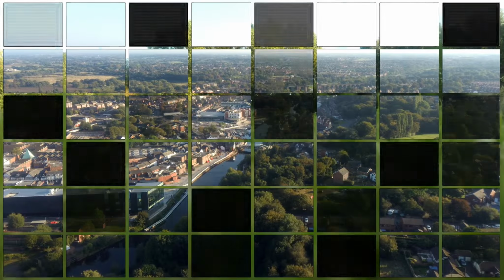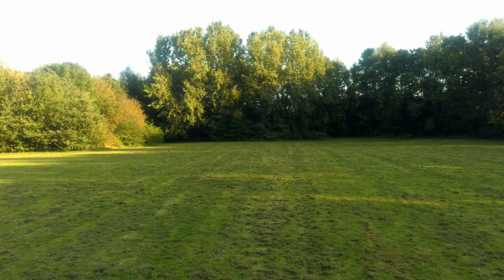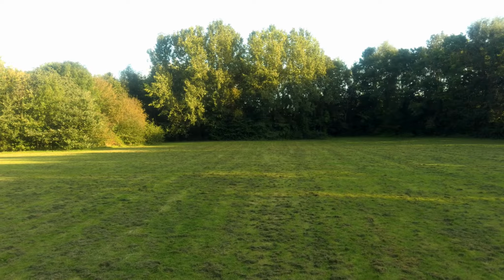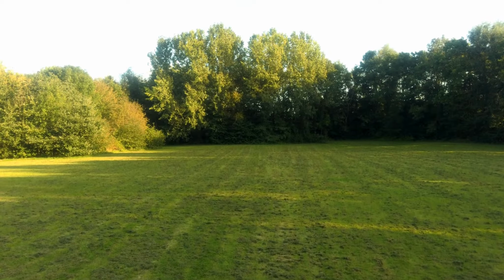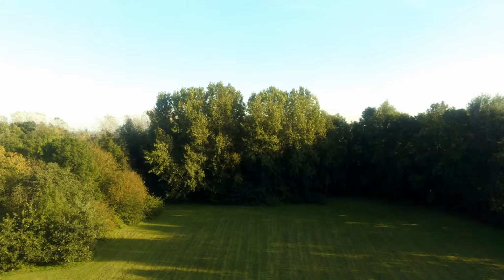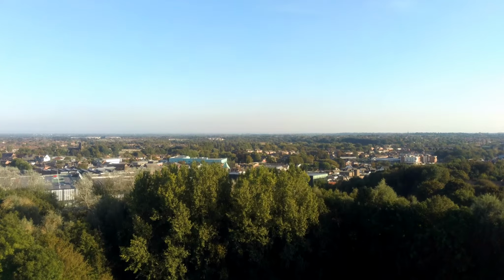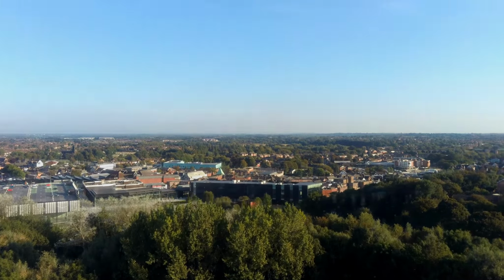Anyway, one of the great things about the Hubsan is the GPS functionality in it. It's absolutely brilliant. I mean, it literally stays where you put it. So if we go back up again over Fury Wood, this is the same footage I'm just reusing, but let's have a look what it's like in the early evening.